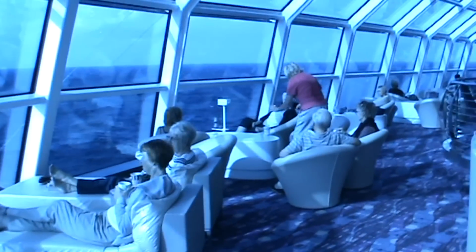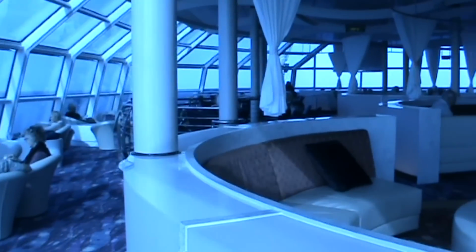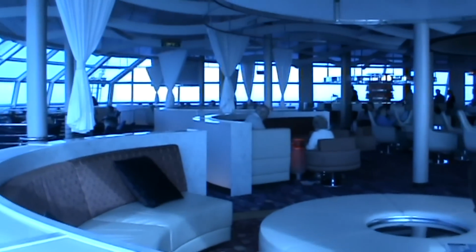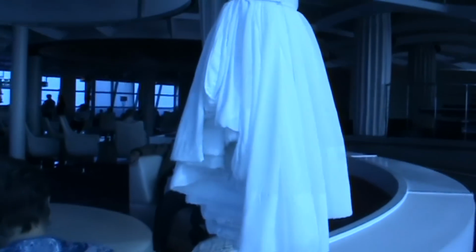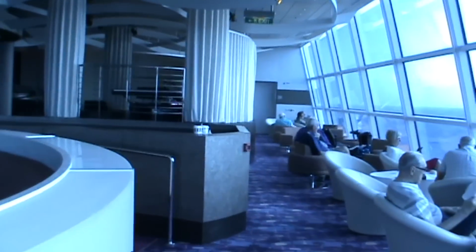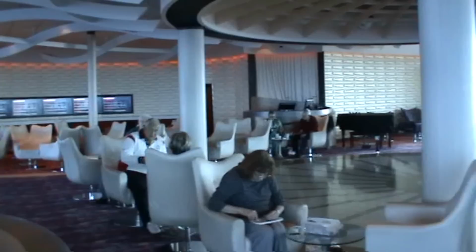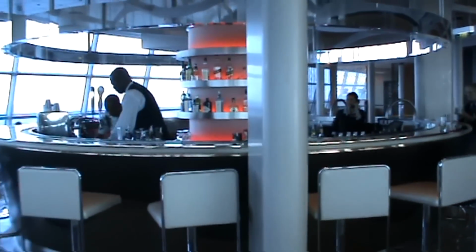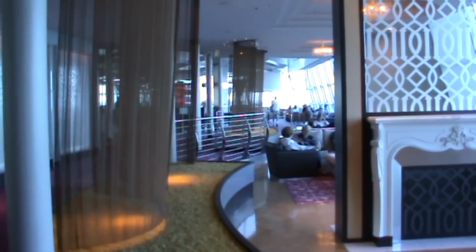Let's start by taking a stroll around the ship and get our bearings. This is the Sky Lounge on deck 14. It is at the forward end of the ship with a wonderful view over the ocean, and it is looking down on the forward helipad. It is complete with dance floor, music stand area, its own bar, and is a rather nice place to relax and get wonderful views of the surrounding ocean.